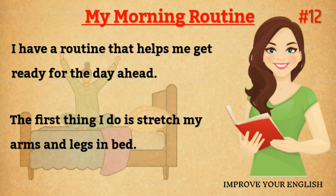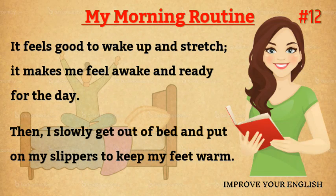The first thing I do is stretch my arms and legs in bed. It feels good to wake up and stretch. It makes me feel awake and ready for the day. Then, I slowly get out of bed and put on my slippers to keep my feet warm.